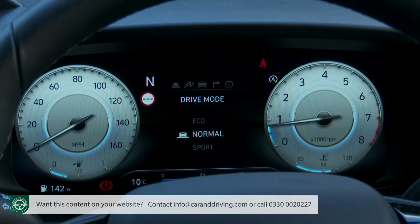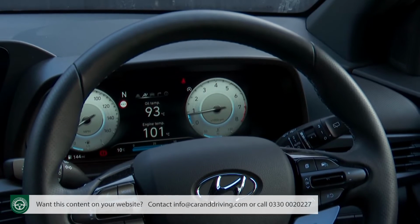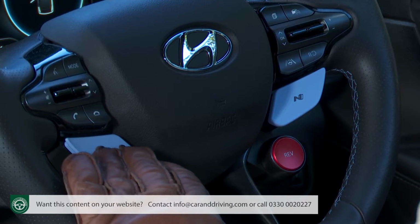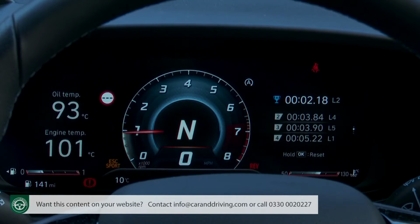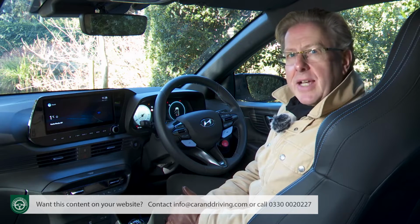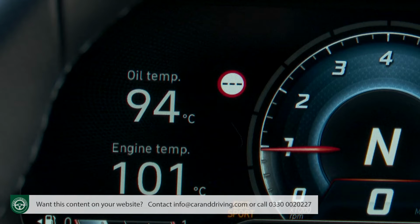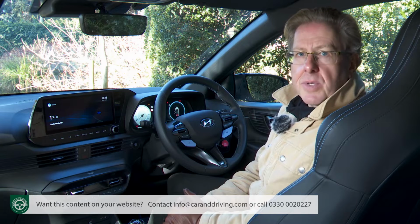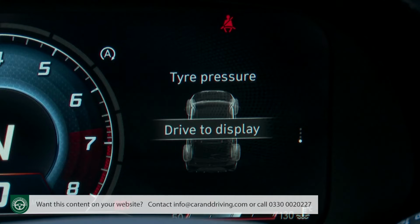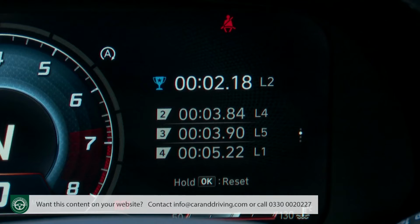So let's start with the digital supervision cluster you view through that leather-stitched 3-spoke wheel. A prod on either of the blue buttons transforms the twin-dial display into a single rev counter gauge, to the rather chintzy accompaniment of a fiery ring. Oil and engine temperature sit on the left of the monitor, while on the right you can select what you see: a G-force meter, tyre pressures, turbo bar and torque readouts, or a lap timer.